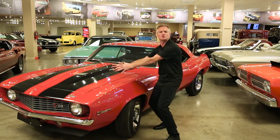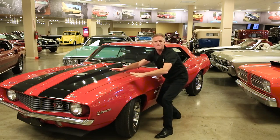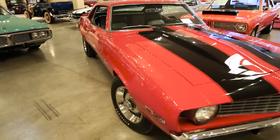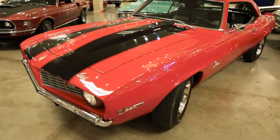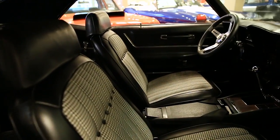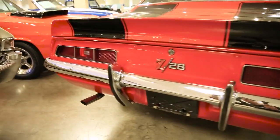It's begging to be driven. Look at this baby. Perfection, golden. It's restored beautifully with a sparkling new finish with those classic black SS racing stripes and a flawless interior. I'm loving this classic muscle car, and you will too. Be sure to check it out.